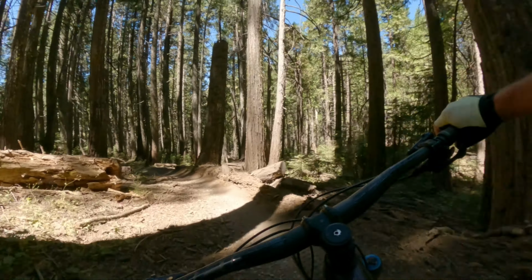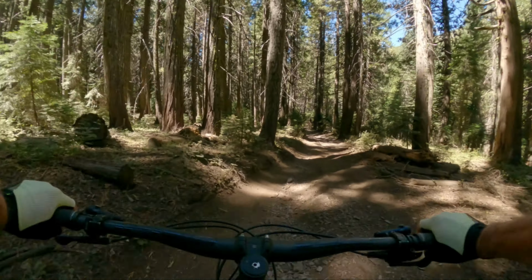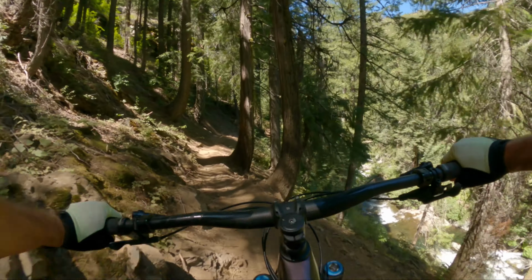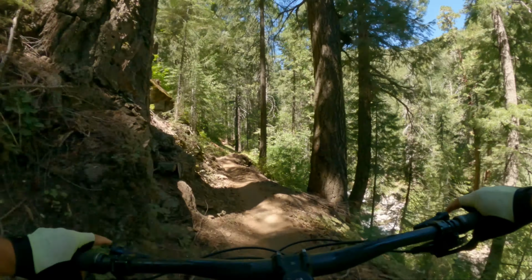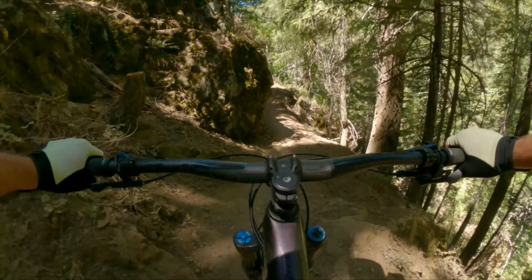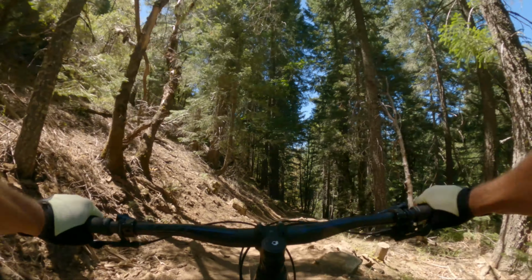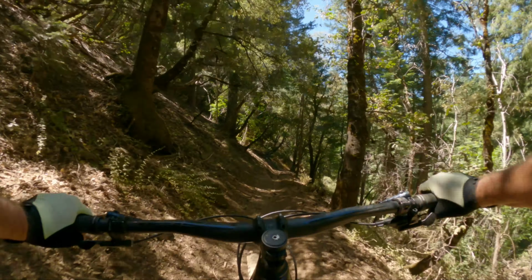I guess another thing you might want to check on the bike is your brake pads, because you certainly wouldn't want to be out here with this really long decline without a good set of brake pads. Yeah, total brake city in here.